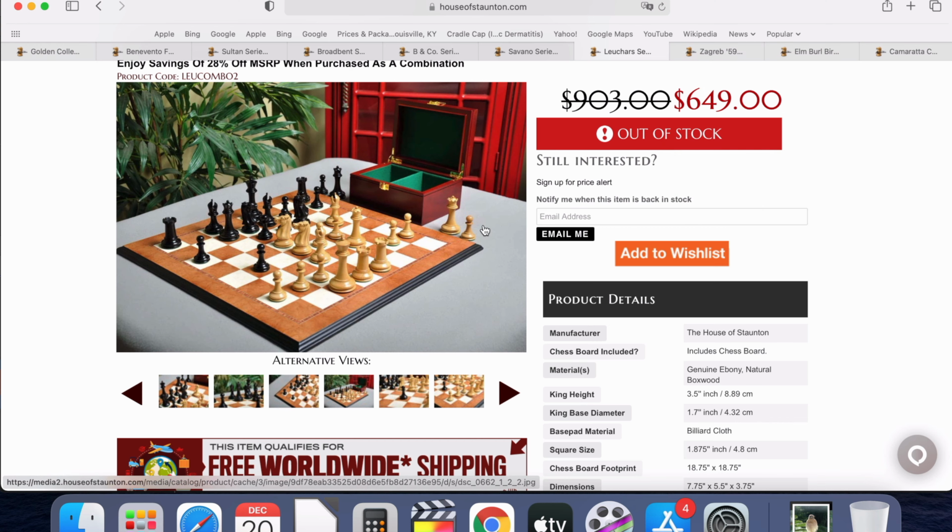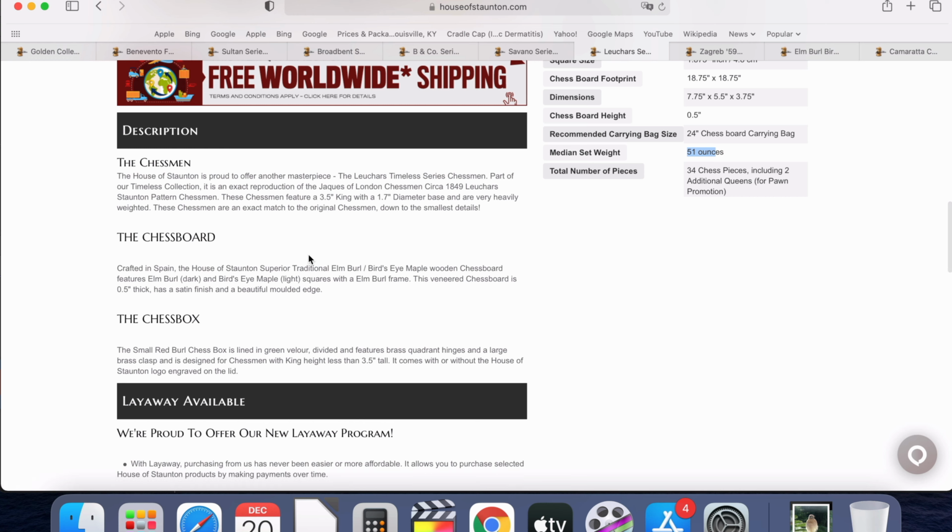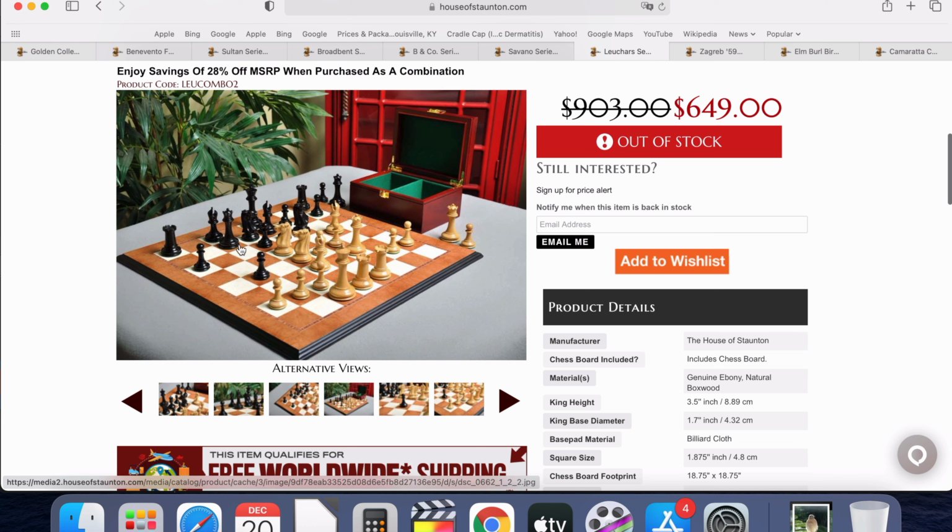Now, interestingly, this particular board, and this is the board that I will be reviewing today, is the Superior Traditional Elm Burl Bird's Eye Maple. It's a mouthful, guys. So this is the name of the actual board. It's 1/2 inch thick. It has a satin finish, so that means it's not really glossy. And it's veneered. So what that means is this part on top here, if you run your hand across it, there's no seams like you would expect with a wooden board. And even over here, there are these little lines that make it look like there are seams, but it's all veneered, meaning that they took a really thin layer of this drawn on material, and they glued it on top of the wood.